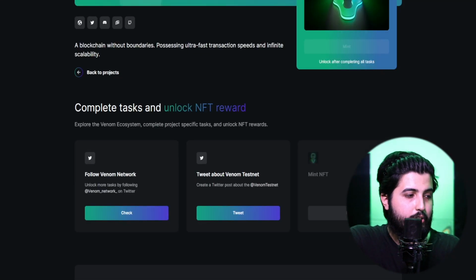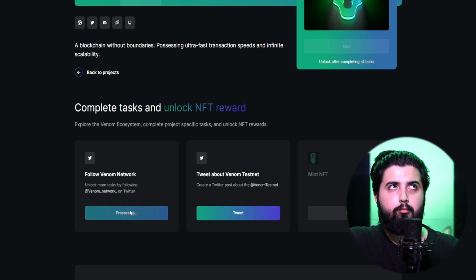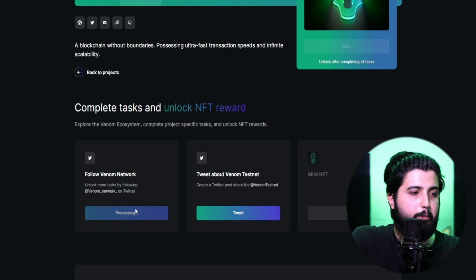You'll notice that the first task box has been checked. Now click on the new box labeled check for the system to confirm that you are following Venom Network on Twitter. Once that has been completed, you will get a confirmation saying that you have completed the task, and it will get grayed out with a check mark on the top left, which will indicate that you can move on to the next step.